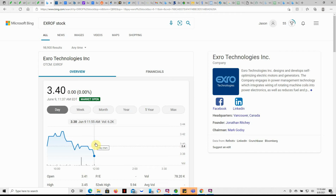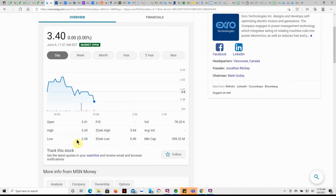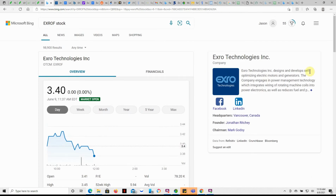So for those of you looking to get into this one, it might be a buying opportunity if it goes any lower, but again, I don't give tax, legal, or trading advice. But a $399 million market cap on this one. We'll go into the company a little bit more here.